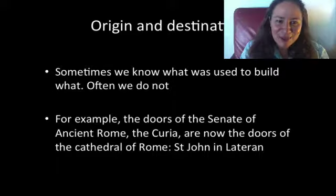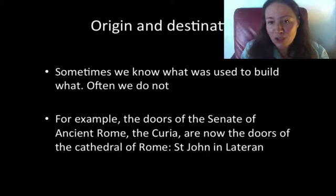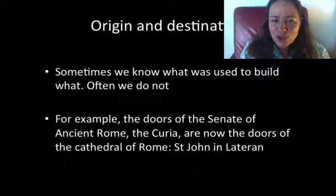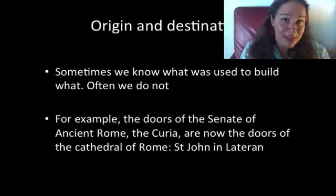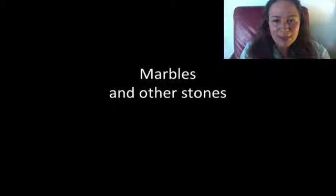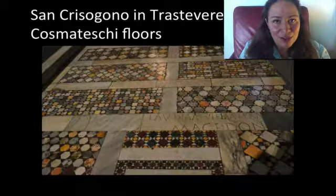And so sometimes we do know where columns or other bits and pieces of a building came from that have been reused in newer buildings. Most often we do not. So one case, for example, where we actually do know where the bits and pieces came from and where they ended up is about the doors of the Senate of ancient Rome, the Curia Julia. They are now the doors of the Cathedral of Rome, which is St. John Lateran. But this is just an example. So now we're going to have a look at marbles and other stones.